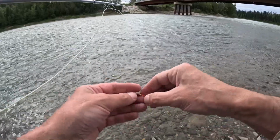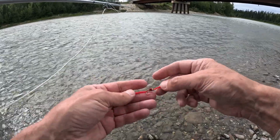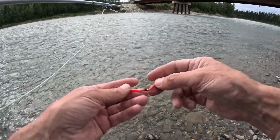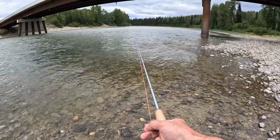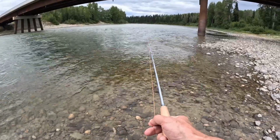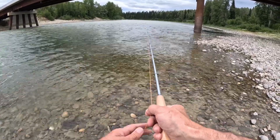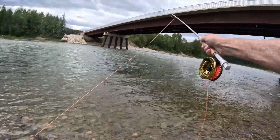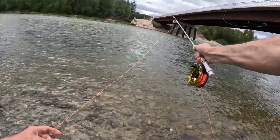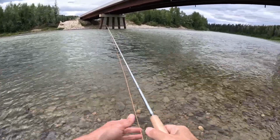Here's that little red worm fly that did so well. Boy, does that ever look buggy, doesn't it? That looks like something that a fish would want for sure. I think the thing about this 3-weight beautiful Loop rod and reel combination is that, man, can you ever shoot a lot of line with this thing? I mean, it's windy out, but look at that. That's like a 40-50 foot cast.